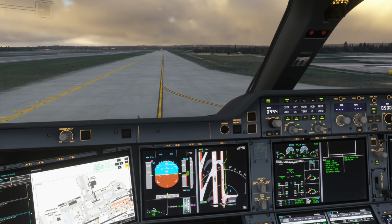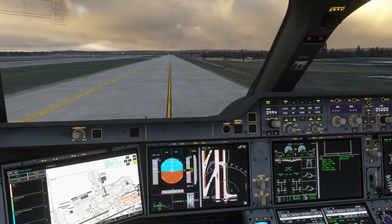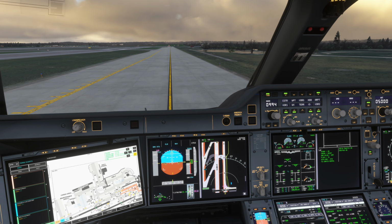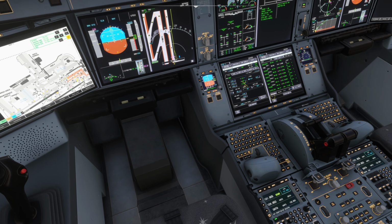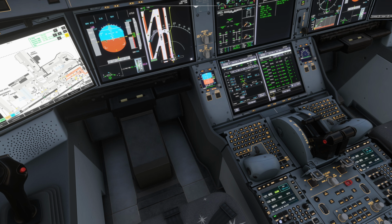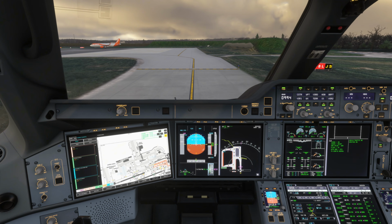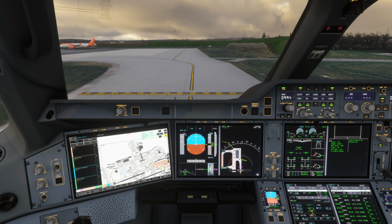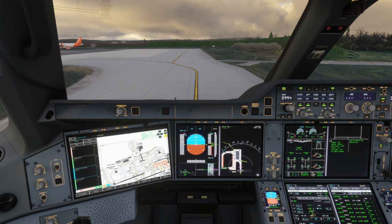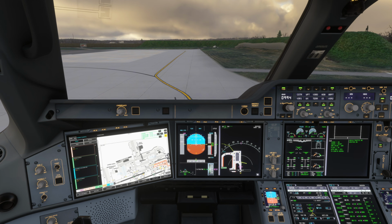Scandinavian 42 Alpha, contact Gatwick Tower 124.230, bye-bye. 124.230, Scandinavian 42 Alpha. Thanks for your help, good night. Tower, hello, Scandinavian 42 Alpha. We're on Juliet, hold short Juliet 4. Scandinavian 42 Alpha, Gatwick Tower, hello, hold at Juliet 1. Hold Juliet 1, Scandinavian 42 Alpha.